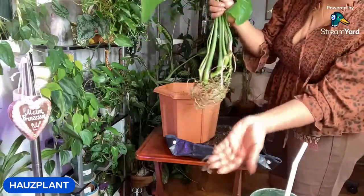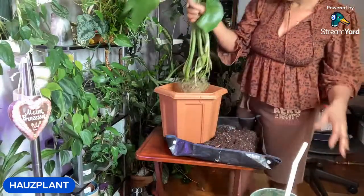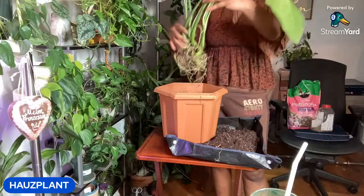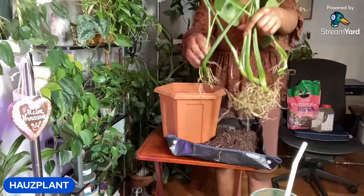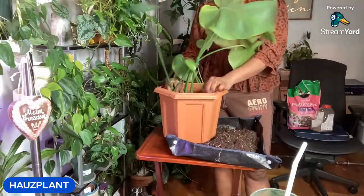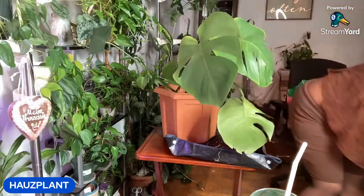All right. I'm just taking whatever. If it comes off, it comes off. I'm not tripping. So the first one, I'm going to go like here. And this has 3 separate cuttings in it. Like so. And then we're going to grab the second plant.